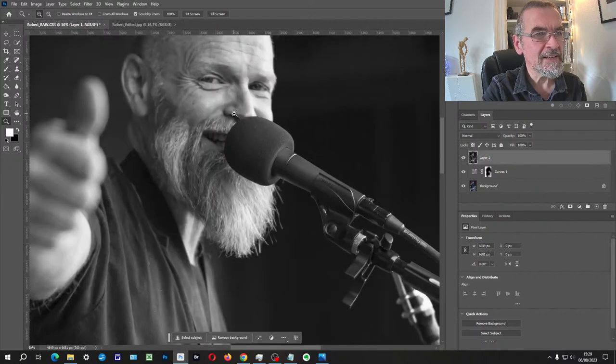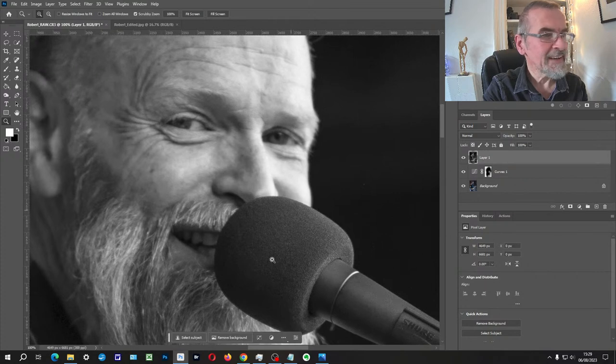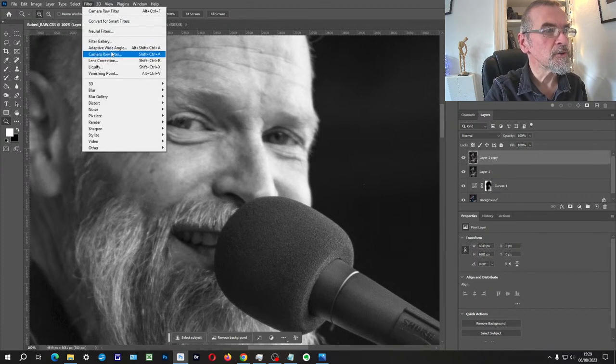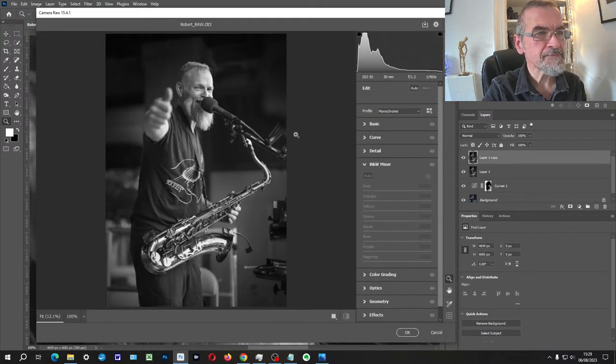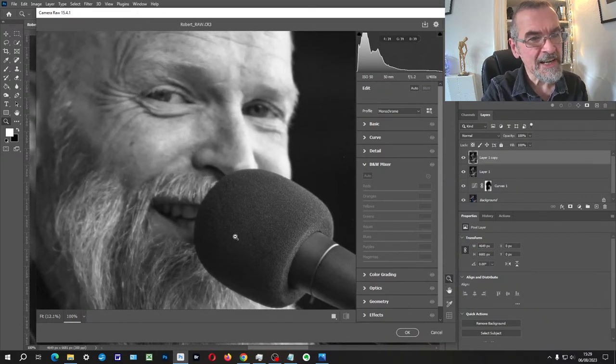If we come in here, this is now the point whereby we realise, when we get to 100%, nice sharp microphone, lacking sharpness in the eyes to a degree. So I'll duplicate this layer and then let's go back into the Camera Raw filter, and we're zooming into here. What I might do is actually do two separate ideas. One, essentially, for the microphone, I might just soften that down separately. But let's just see what we can do with his eyes first.